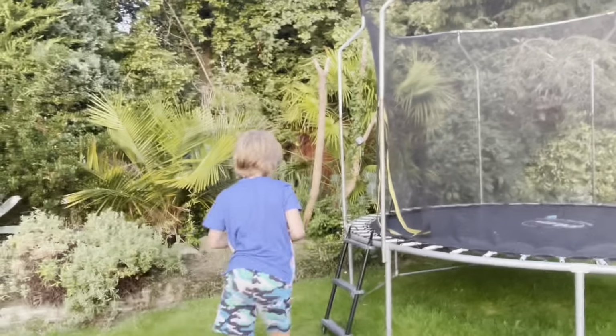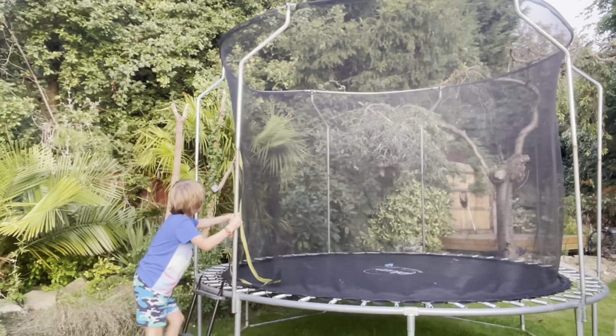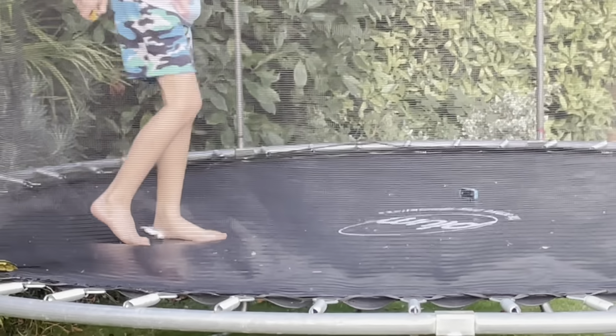Oh, honey. Trying to get out of that tree. Oh, no. God. Oh, no, you're throwing it in there. Wait, throw it over the trampoline. Give him the punish. Hey. Jesus!